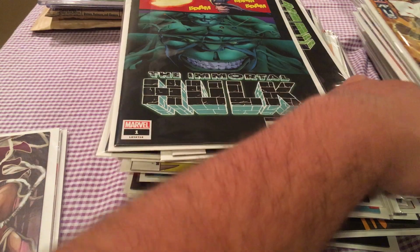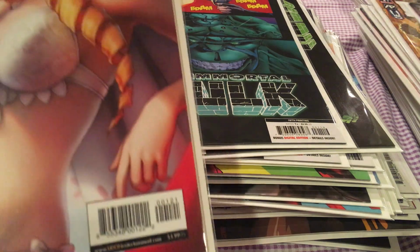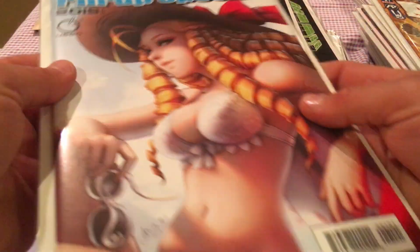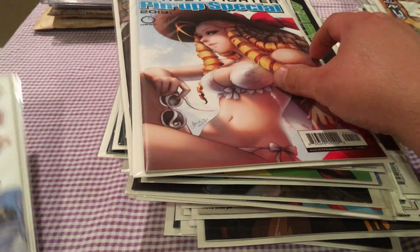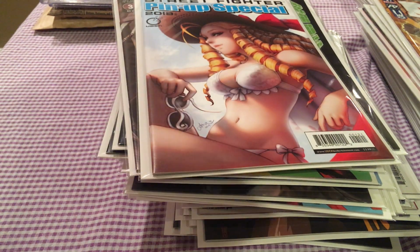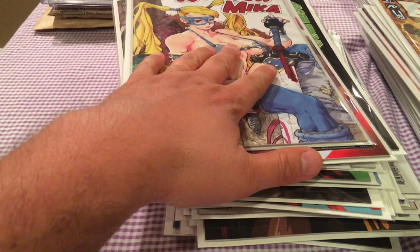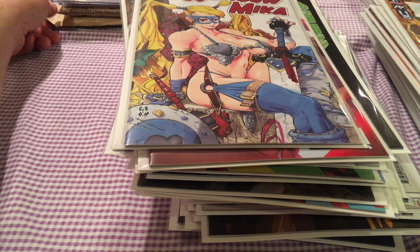What else do we got? What else did I pick up? Oh, another copy of Rise. And picked up this, another Street Fighter pinup special. And of course the Rainbow Mika variant, because it was at a price I couldn't pass up at Newberry Comics. I think I got it for like $4 something. That thing's been selling for 20 bucks on eBay.